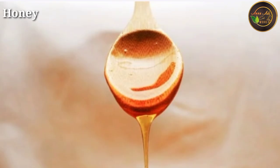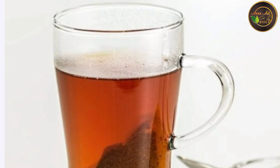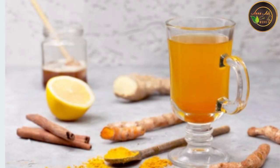Preparation of this immunity boosting drink is very easy. First of all, crush all the ingredients, that is Jeera, Tulsi, black pepper, coriander seeds, ginger, garlic, turmeric, cinnamon and Ajwain and keep aside. Boil 2 liters of water and add all crushed ingredients in it. Let it boil for 20 minutes in low flame. Sieve it in a glass and add half lemon juice and half teaspoon honey and drink warm.